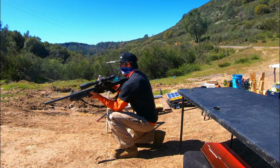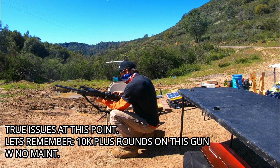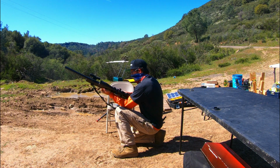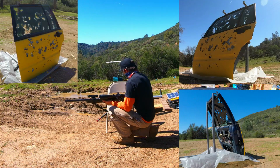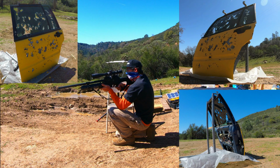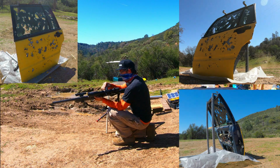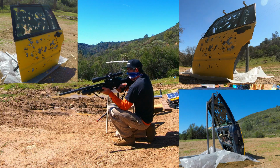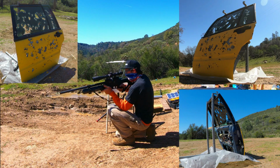window. Damn. Clearing the jam. That's jammed up solid again. Why is it doing this? Ramrod? Right. And continuing. That one sounded really good.